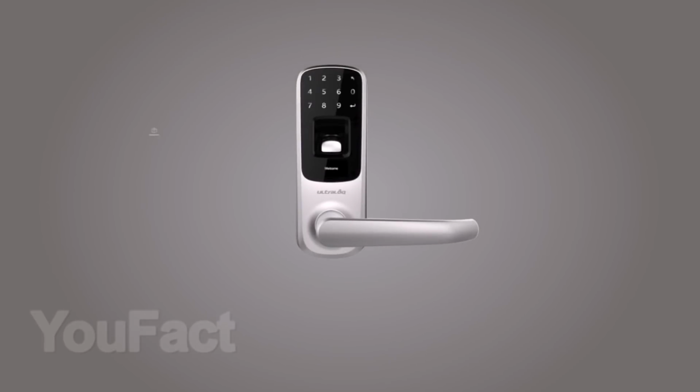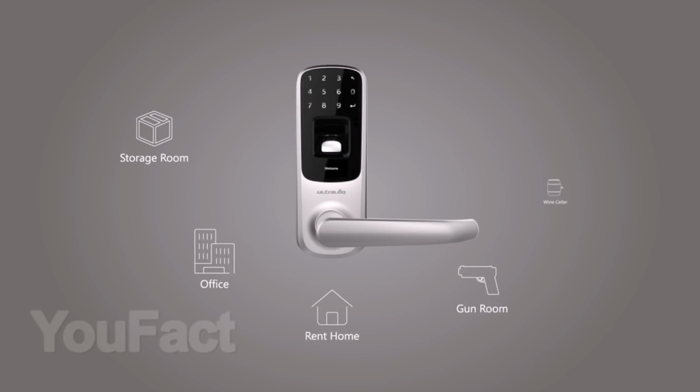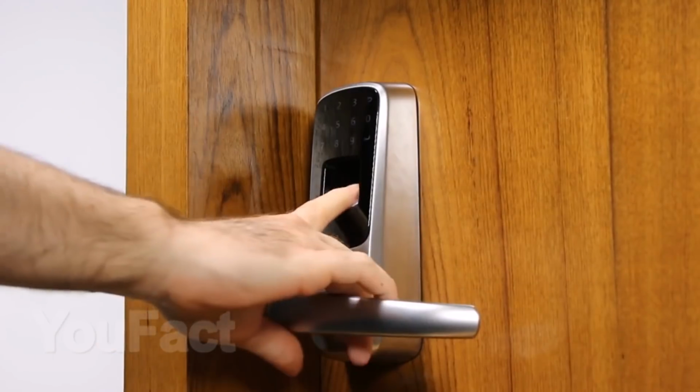Another gadget that will help to better protect your home, or at least one of the important rooms, is a multifunctional combination lock. You can open it in any of 5 ways.